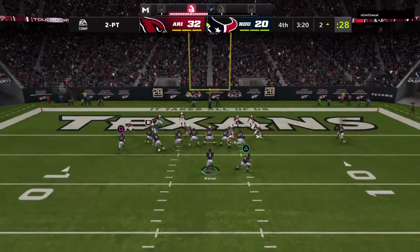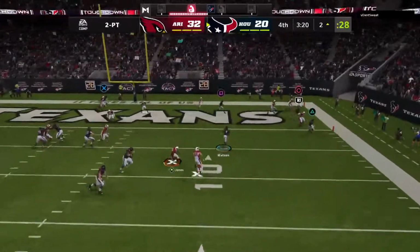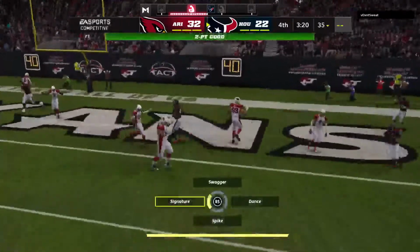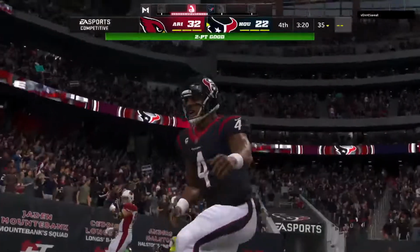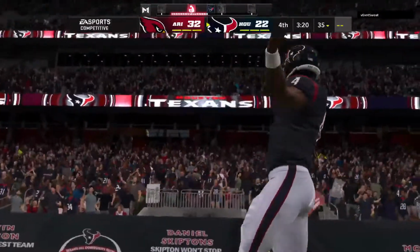Yeah, Brandon, I think that our guys at Next Gen Stats in charge of the win probability are probably saying your chances still aren't great. But now you still got more than 3 minutes to go. You got to focus on the task at hand, which is going to be getting the football back as quickly as possible.